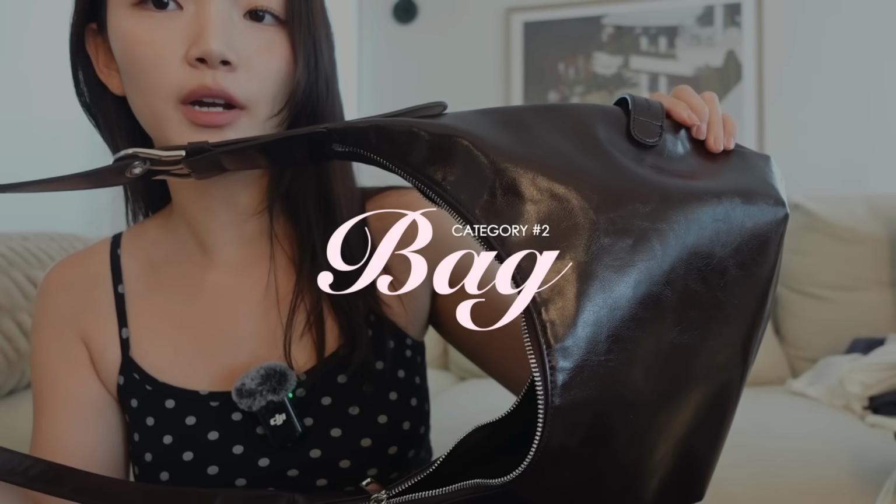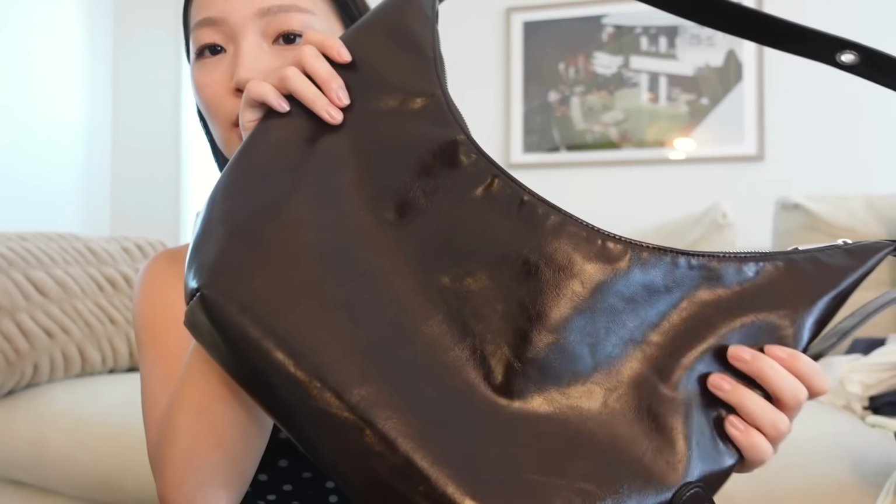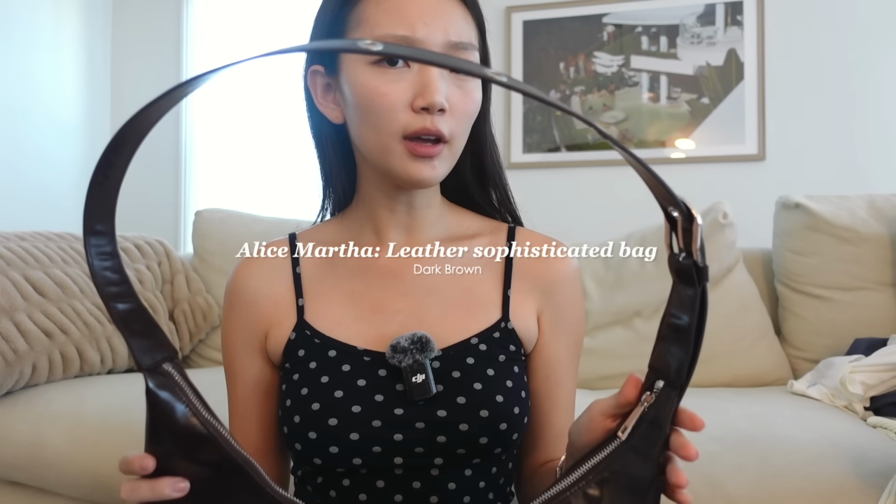Another item that I was really eager to get my hands on was a crossbody bag. I was looking for a very specific bag. I wanted it to be a crossbody, comfortable. I wanted the leather to kind of have like a vintage worn-in feel. I didn't want the bag to be structured at all. I wanted it to kind of shape nicely around my body like that, you know? I've looked at so many options and I ended up going with this bag from Alice Martha.